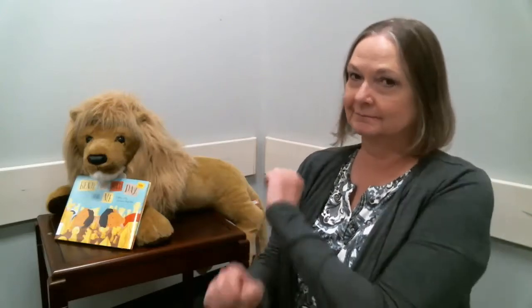But first, we have to say our hello song. It's got some sign language in it. The sign for hello is a salute and then up in the air. So it's hello. And then the sign for friends, you have two fingers for two friends, and friends hug. So that's friends. And the song is simple.